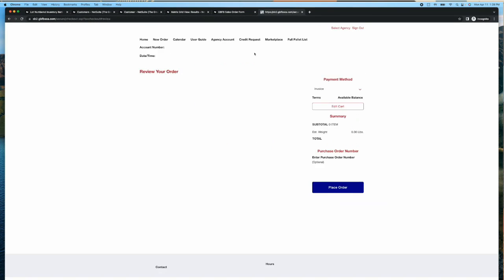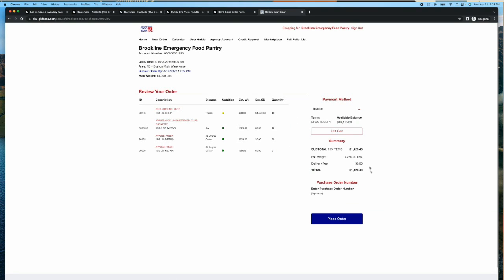And once I've checked out here, this is going on terms. I actually could pay by credit card, but this agency gets invoiced for any shared maintenance. There is some shared maintenance here for that agency. I'm going to just place that order. And that agency now has placed that order online.